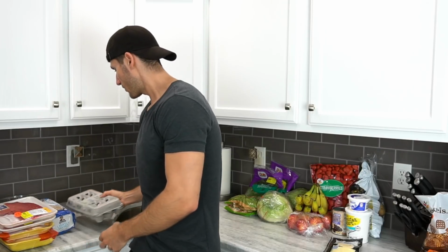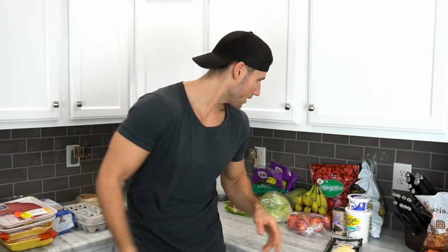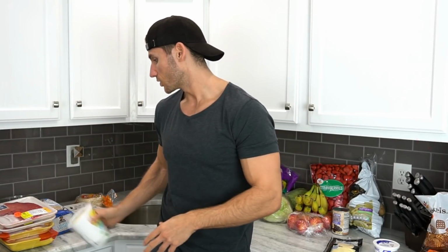The other protein, we have things like eggs here, which I'll cook a few of these in the morning, and then some Greek yogurt, and then that pretty much covers most of my protein. Then I have whey protein powder if I want to fill in the gap, which I usually have 1 to 2 scoops a day. So that right there is a good way to save money, get your proteins on sale.